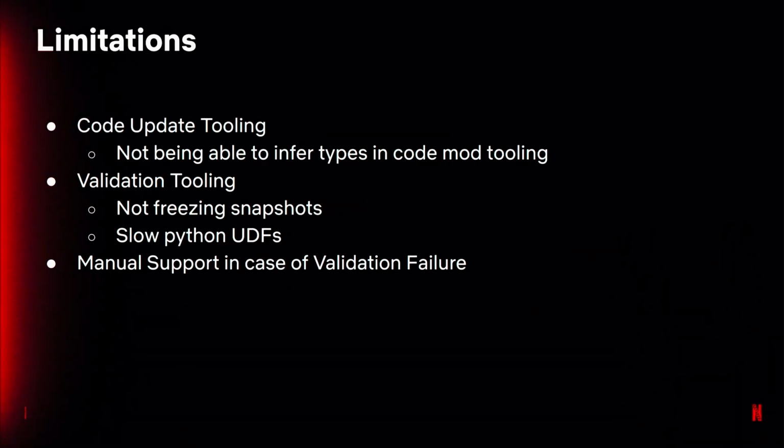Now, while I would say this migration was a pretty great success overall, there were some limitations in our managed migration tooling.